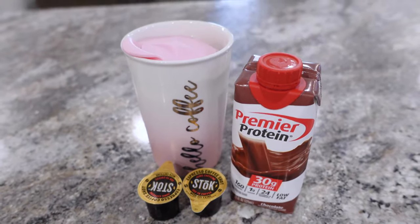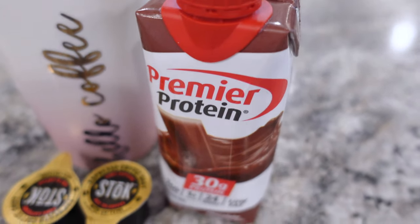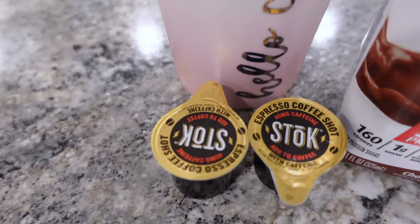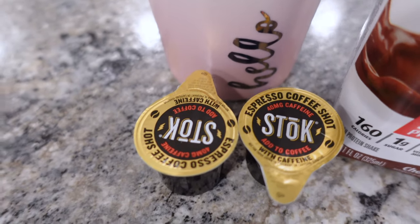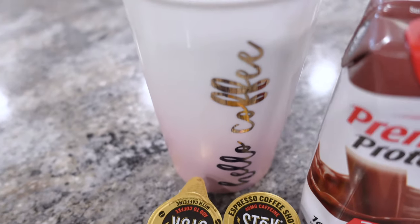So let me just share this quick little recipe for you that you can mix up in the morning and head out the door. So what you're going to need for this recipe is a Premier Protein shake or a protein shake of your choice, and some espresso shots. These are the ones that I like. I get them on Amazon and I will link them below. And a cup of ice.